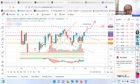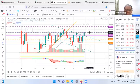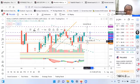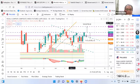However, if the holding from here drops back to the opening, the drop back to the opening is around 11.5, so that is about 575 ringgit, compared with the 600. So in the current market, you also need to ask yourself which side is likely to go for our index.